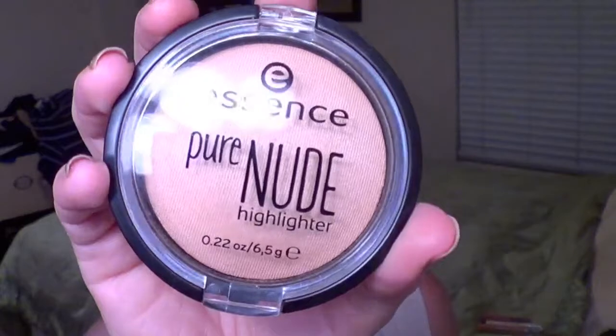So guys, for highlighter, we have another Essence. This basket has been very Essence. I feel like last week was very Tarte. This week is very Essence. This is their Pure Nude Highlighting Powder, and I was really, really worried that this was not going to work out for me. This is called Be My Highlight. I think they only have one.